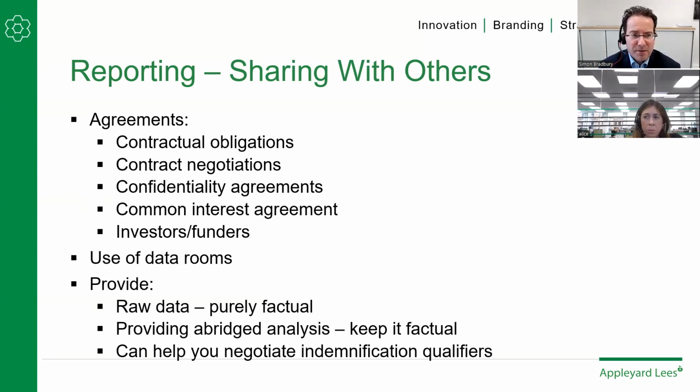When you're sharing the analysis with other people, you've got to be very careful. Maybe you're under contractual obligation, or you need to do it as part of contract negotiations. You at the very least need to have some form of confidentiality agreement in place, whether that's a heads of terms type thing, or a physical document. Often you can put in place what's called a common interest agreement, which is where both parties agree that you'll share information, it's not to be used against one another, and it's only for the purposes of establishing whether or not you want to move forward with a business relationship.